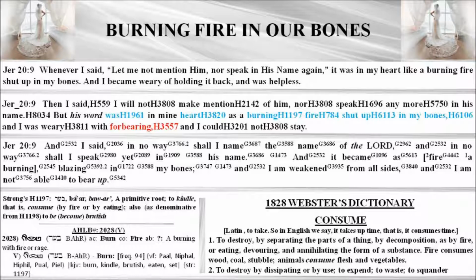In looking in the Webster's 1828 dictionary, seeing consume, to destroy, by separating the parts of a thing by decomposition, as by fire, or eating, devouring, or annihilating the form of a substance. Fire consumes wood, coal, stubble. Animals consume flesh and vegetables. To destroy by dissipating or by use, to expend, to waste, to squander.